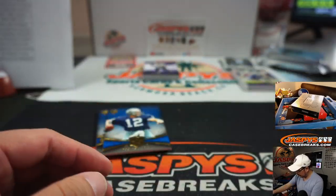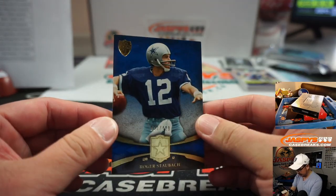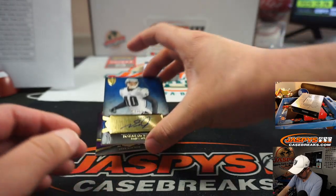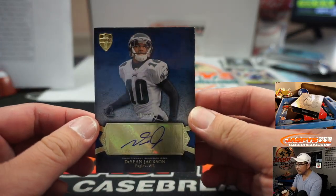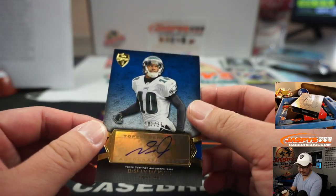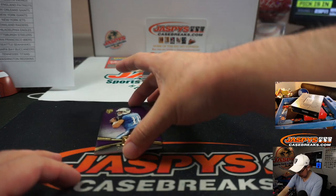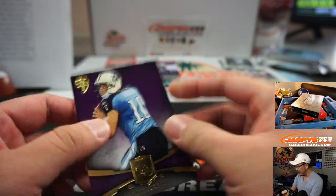Let's do another box of Supreme right here. There's Greg Jennings. Roger Staubach. DeSean Jackson, 1 out of 27 autograph for the Eagles. That'll be for Tim. And to 75, Jake Locker.